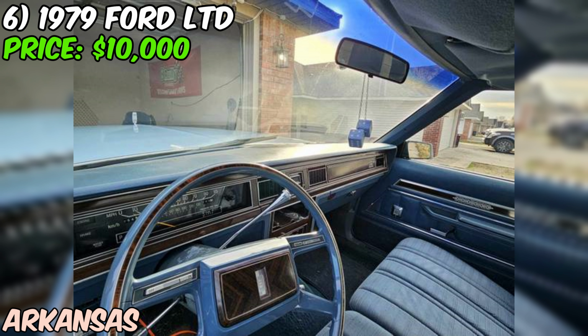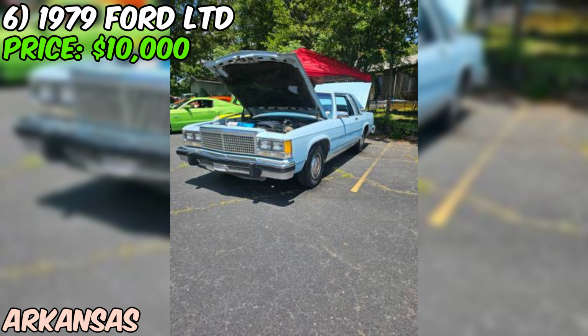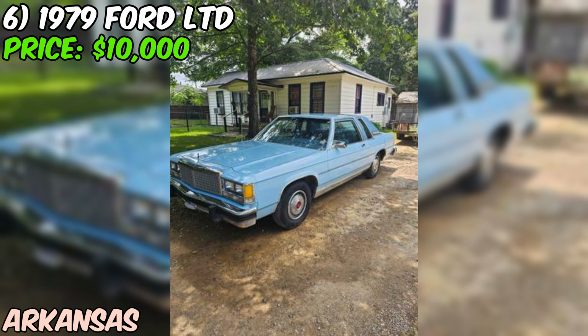First off, let's talk about the mileage. This LTD has an astonishingly low 26,000 original miles on the odometer. That's right, just 26,000 miles. It's incredibly rare to find a classic car from the 70s with such low mileage, and it's a testament to the exceptional care and preservation this vehicle has received over the years.